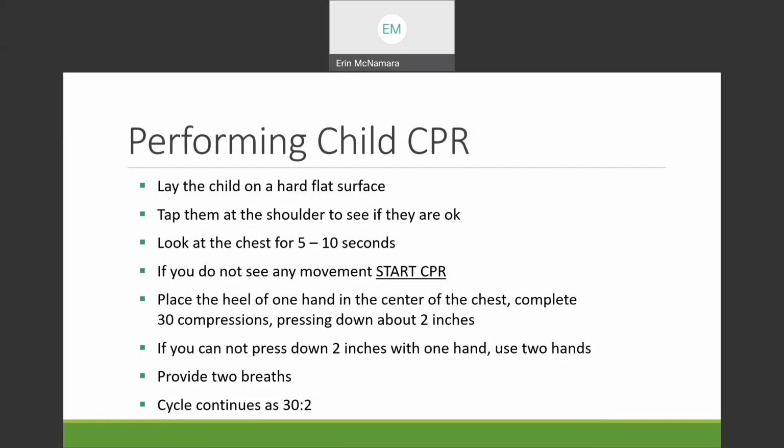For our hands placement on a child, we're going to place the heel of one hand in the center of their chest. That's going to be about nipple line for them. We're going to press down into their chest about 2 inches, and we want to go at a rate of 100 to 120 times every minute. So it's almost 2 a second. We are going to count out 30 compressions.